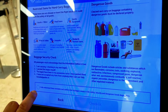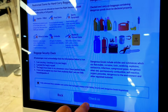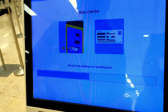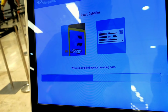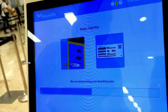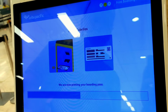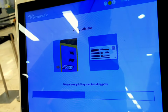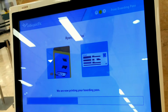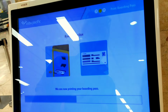So, I fully understand. Check-in natin dyan. Lalabas na yung boarding pass natin. Lapat tayo yung umbrella. We are printing your boarding pass. Wait lang. You just have to wait for a while in the process of printing the boarding pass.